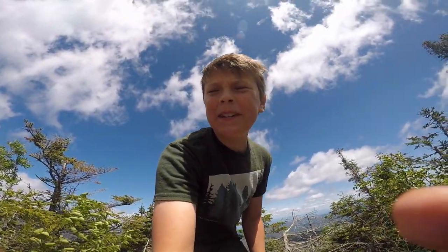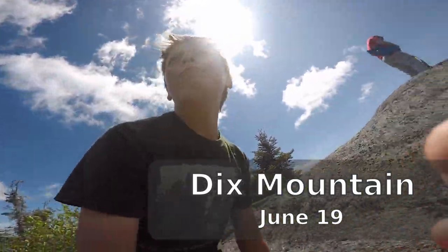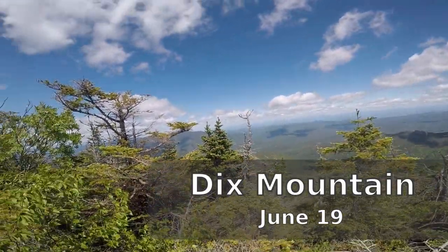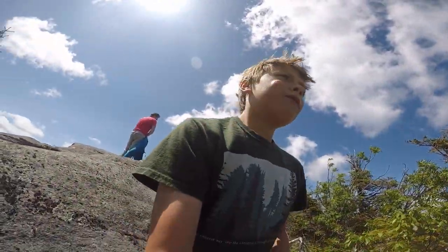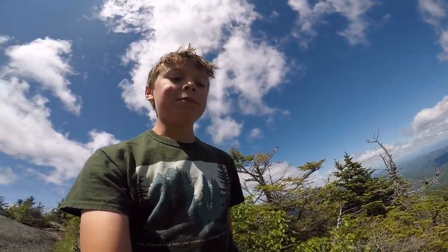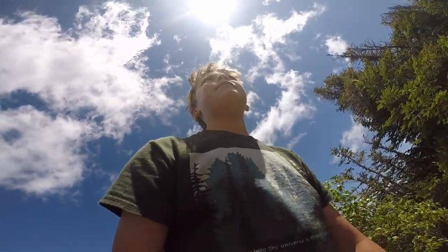Well, folks, I'm at the top of Dix right now. It's pretty blustery. I can't find a benchmark, but there are pretty awesome views. You can actually see the Green Mountains out there. You probably can't see it too well in here, but it's 4,857 feet, number 29 on my 46. That's pretty good. But we still got another 6.6 miles to get back to the parking lot.